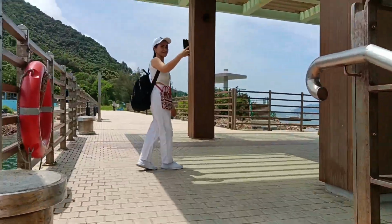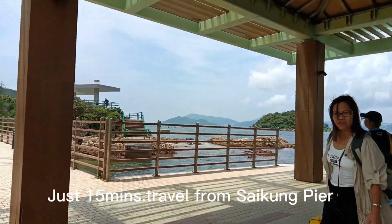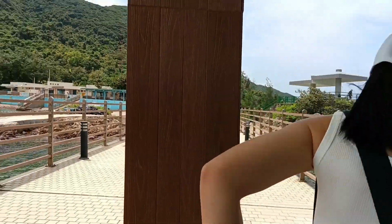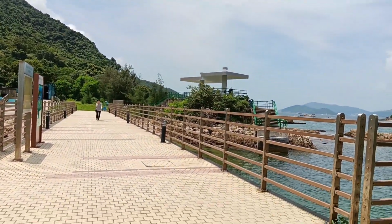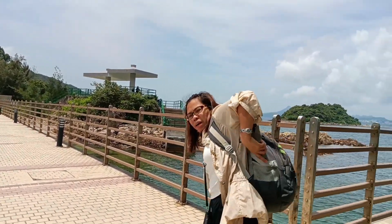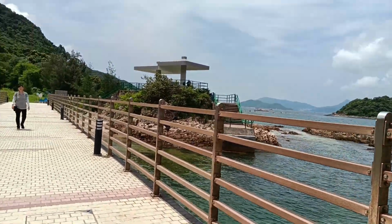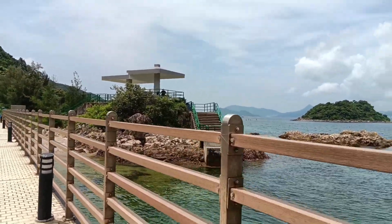Travel from Sai Kung Pier going to here, Sharp Island. 15 minutes travel. Now we find the place.